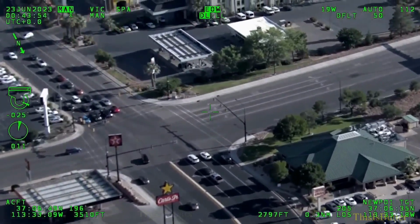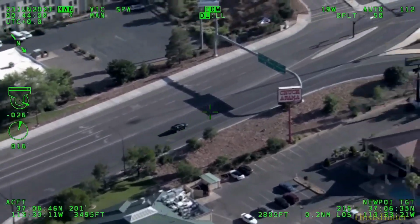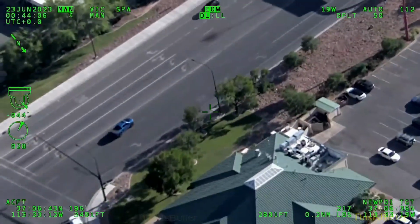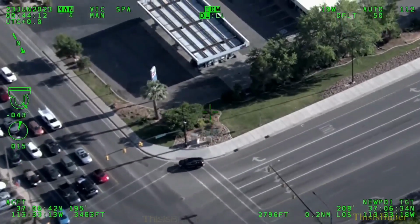Alright, coming up on River Road and turning westbound on River Road. St. George Boulevard. And St. George Boulevard. Looks like he's flipping a U-ey there, turning back around. Setting up to go southbound again on River Road.